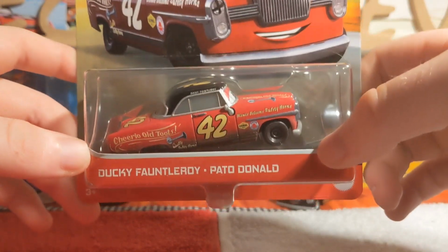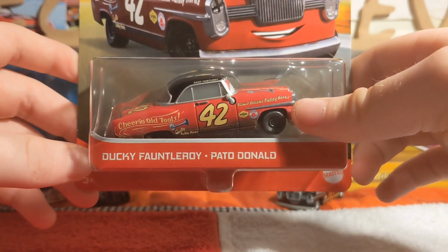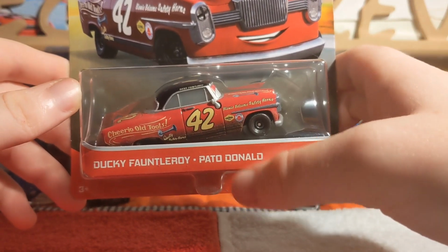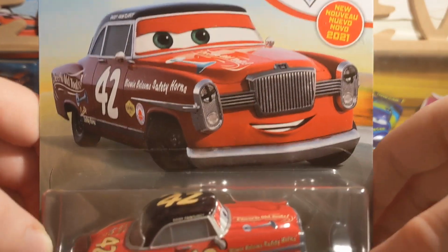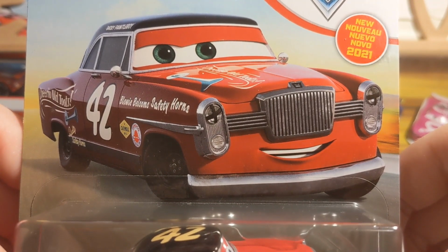Do like the car. We'll be opening him up in a little bit. Here is the Mattel logo, of course, 3+. Does come with no paper stickers. You can see Ducky Fauntleroy and Pato Donald. Pretty sick name. Love it. Just going to call him Donald Duck. You can see his sick artwork here. I actually do like his artwork, one of the sickest. So if you want to take a screenshot, you guys can of the artwork here.